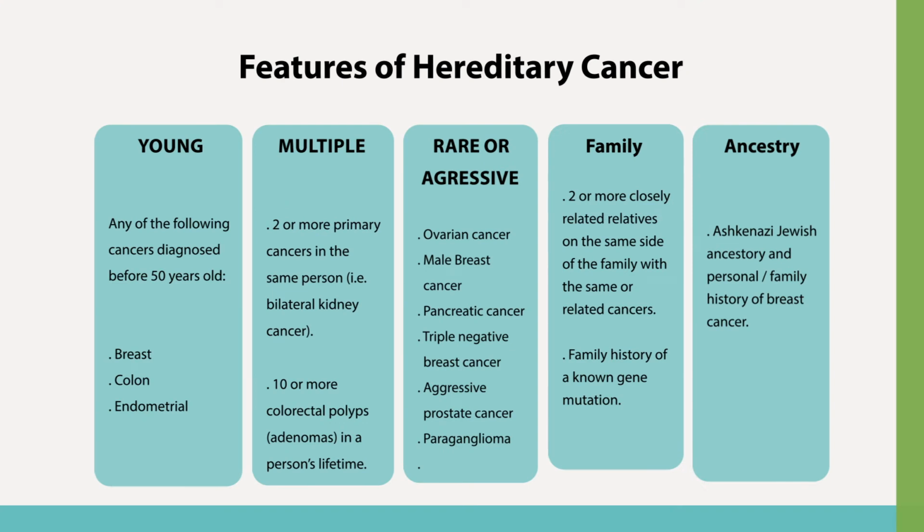So one of the things we look out for is young cancers. Certain cancers under the age of 50 can increase our suspicion for hereditary cancer. For example, breast cancer in a woman's 20s, 30s, 40s, that can increase our suspicion. We look for multiple cancers. So if we see both breast and ovarian cancer in a woman, that can increase suspicion, or bilateral breast cancer. Rare or aggressive cancers, so something like breast cancer in women, prostate cancer in men, both unfortunately quite common. Something more rare would be something like ovarian cancer or male breast cancer.